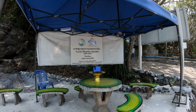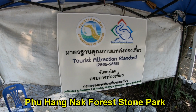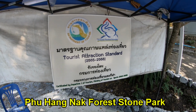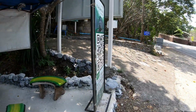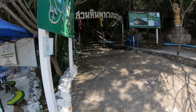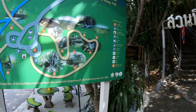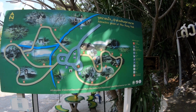We're all right here because we know it's got the tourist attraction standard. There we go, certificated by Department of Tourism, Ministry of Tourism and Sports. Oh, I think that might be made up. Here we are. It doesn't say together we will defeat COVID-19. No. There we go. We're at Phu Hang Nak.